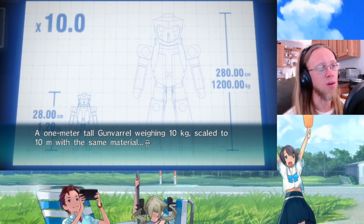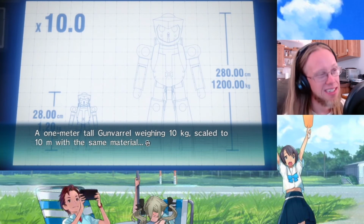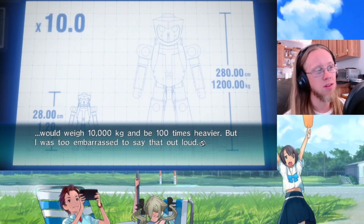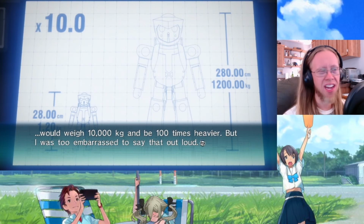A 1 meter tall gun barrel weighing 10 kilograms, scaled to 10 miles, I think, with the same material. Because it wouldn't be meter. A meter would be... Or would it be meter? I don't know my shorthands very well. Would weigh 10,000 kilograms and be 100 times heavier. But I was too embarrassed to say that out loud. Why would he be embarrassed to say that out loud? I don't understand.